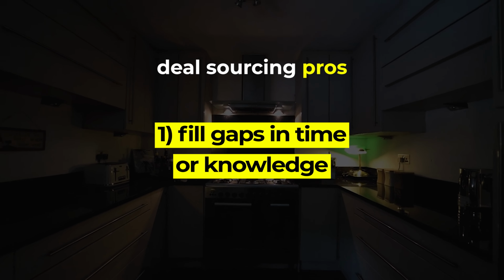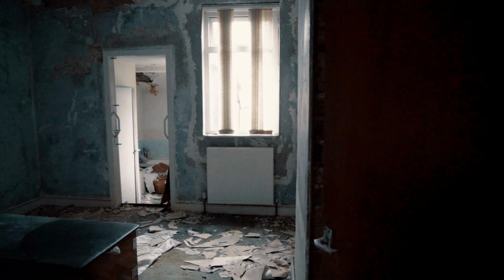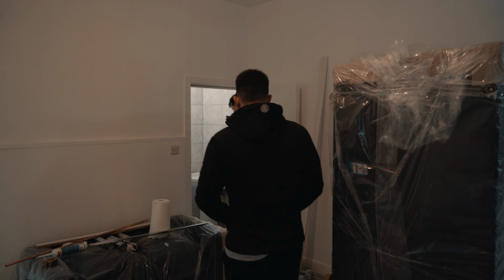Now, onto the pros, and kind of off the back of that, the flip side of that is if you don't have the experience, if you don't have the knowledge and you don't have the time, then a deal packager is absolutely perfect for you, because if you know exactly what you're after, you just need to get the right deal sourcer in place and clearly explain what it is that you're after, what your criteria is, and then send them on their way. And they can go and put in the legwork to find you your deal that matches your criteria, that works for you, that does what you want it to do as an investment vehicle.